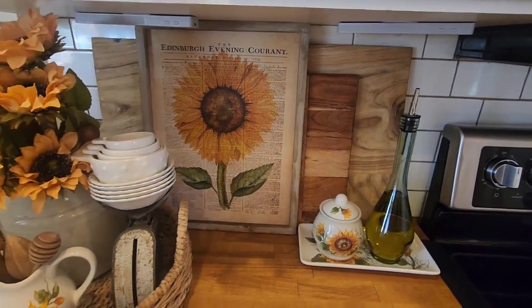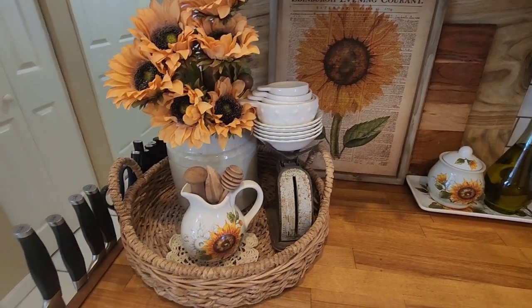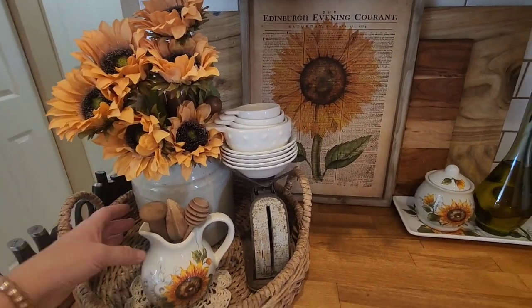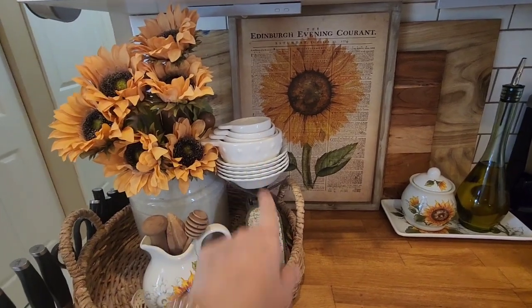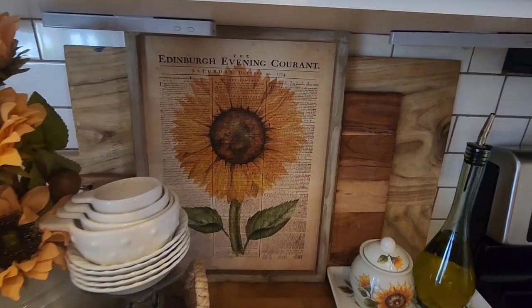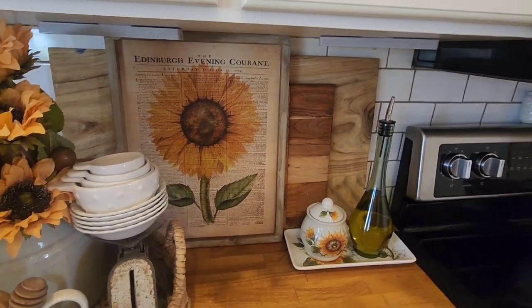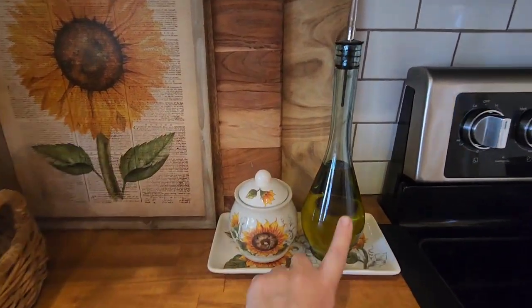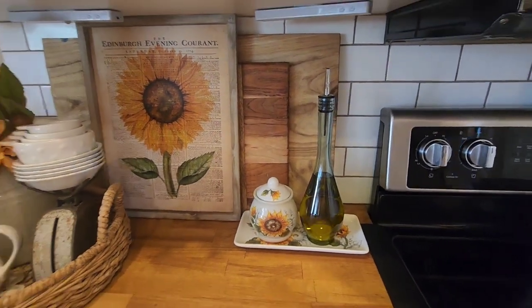Okay, so I just put this little display together of sunflowers, and you know I love sunflowers, and this is the perfect time of year for it. So I just used an old crock and a mini pitcher with a sunflower on this one, and some measuring cups and an old vintage scale. I got this from Michael's, I believe, last year in their fall time, but any time is good. I did upgrade my olive oil bottle at TJ Maxx and spent like $3.99 for it, I guess.